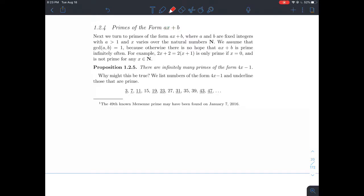So in particular, what if a and b were both 2? Well, then you could always factor a 2 out of that. Therefore, this number is not prime. It's 2 times something. You factored it. In fact, it's only prime if x is equal to 0, so it's not prime for any natural number x. So we're hopeless to say that this is always prime, and that's not what the result is.